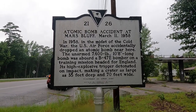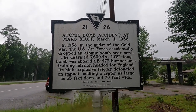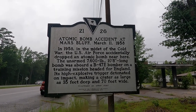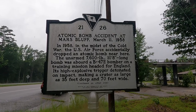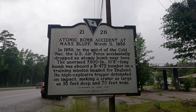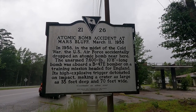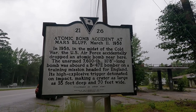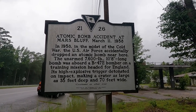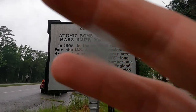All right, this thing was a pain in the butt to find. I went to three different locations until I finally tracked it down. It's on the side of the road here. It is pouring rain again. But in 1958, they accidentally dropped an atomic bomb near here. It did not detonate. Oh wait, no, its high explosive trigger detonated on impact, making a crater as large as 35 feet deep and 70 feet wide. The atomic part didn't detonate, I don't know.